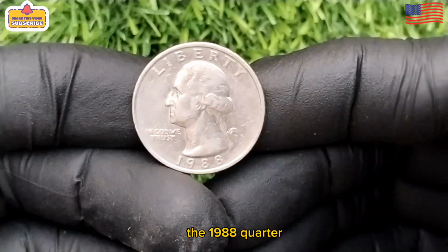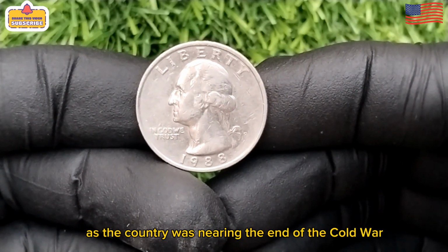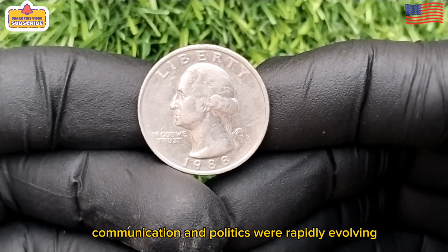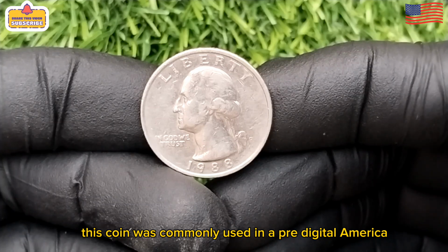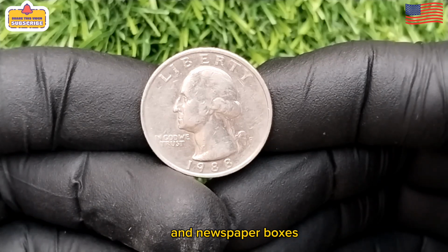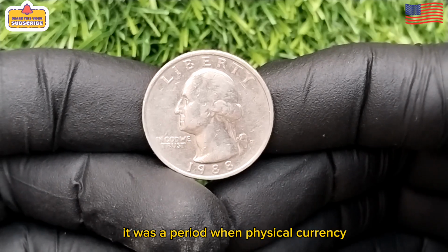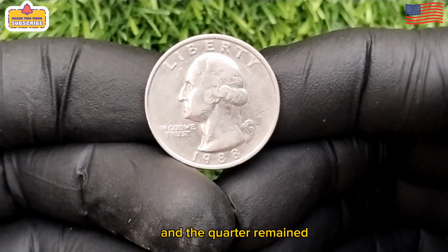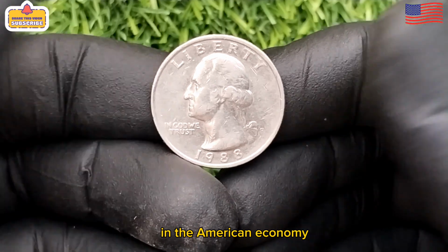The 1988 quarter circulated during a pivotal time in U.S. history as the country was nearing the end of the Cold War, and technology, communication, and politics were rapidly evolving. This coin was commonly used in a pre-digital America, where payphones, vending machines, and newspaper boxes all accepted quarters as standard fare. It was a period when physical currency still dominated day-to-day life, and the quarter remained one of the most widely used coins in the American economy.